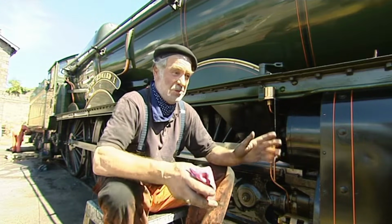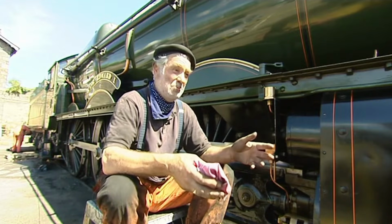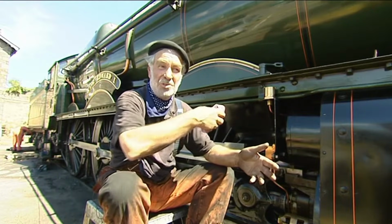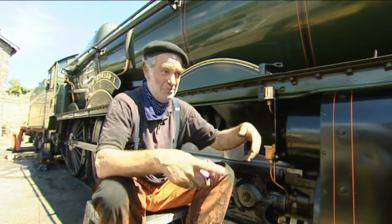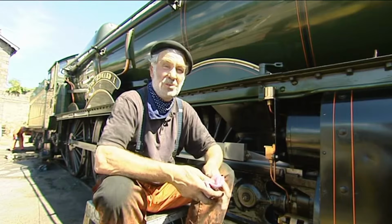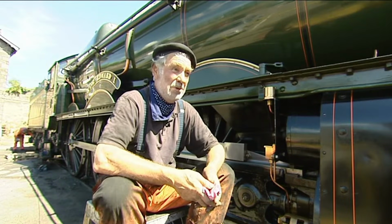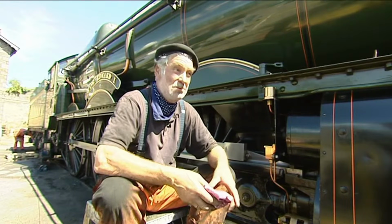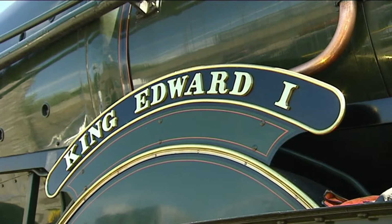And as long as, like the run tomorrow, we're doing the main things what the public see: the running plate, the rods, the buffers, the front, and the smoke box. And hopefully we'll get by. We've been lucky with the weather. It's been dry, so the engine is not too dirty.